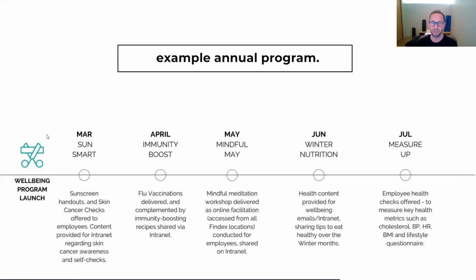But often one of the first topics that we might get straight into in an annual wellbeing program in Australia and New Zealand anyway, because it's summer and the sun's out, is a sun smart theme, or a sun health or skin cancer awareness theme. So as you can see here, we haven't just gone, hey everyone, here's our wellbeing program, book your skin checks here, do your flu vax here, come along to this workshop here, and get your health checks in July. We've actually built out these different wellbeing themes for the different months, and they've included different initiatives.